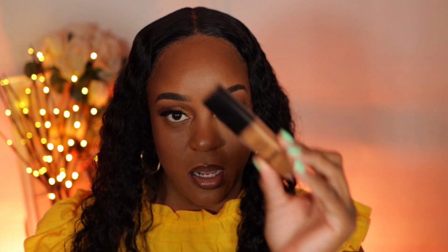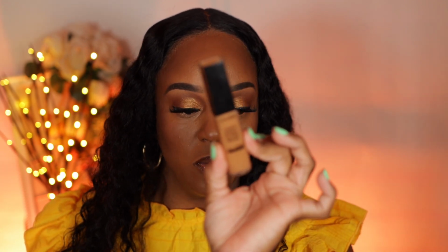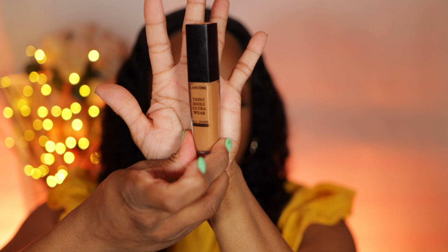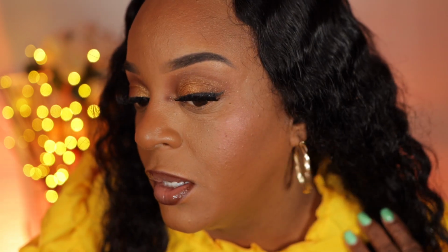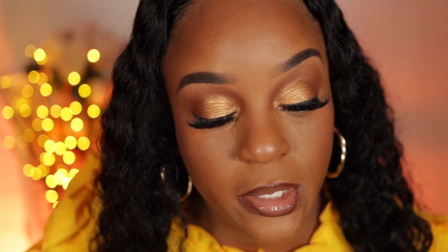Okay guys, I made it back and we are finished with this quick get out the door look using some of my favorite concealers, the Lancôme Teint Idole all over concealer. Glad I found this in my stash today because it reminded me why I love it so much. Let me get up close so you can see the face. Natural. Not a whole lot of work needed.